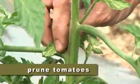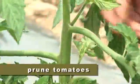If you have other things like tomatoes, you want to be pruning those up during the month of July. Stay on top of those things. And basically just kind of watch your garden. July is really one of those months that I try to enjoy, and hopefully you'll enjoy it as well.